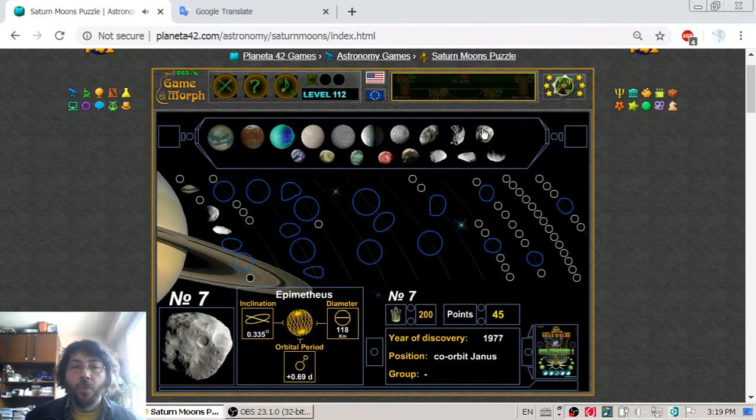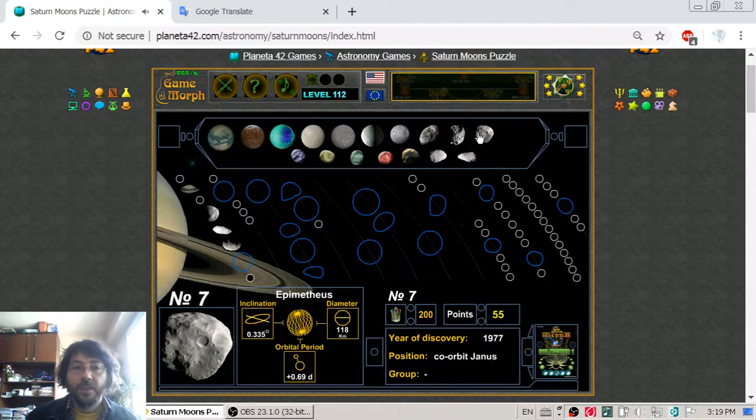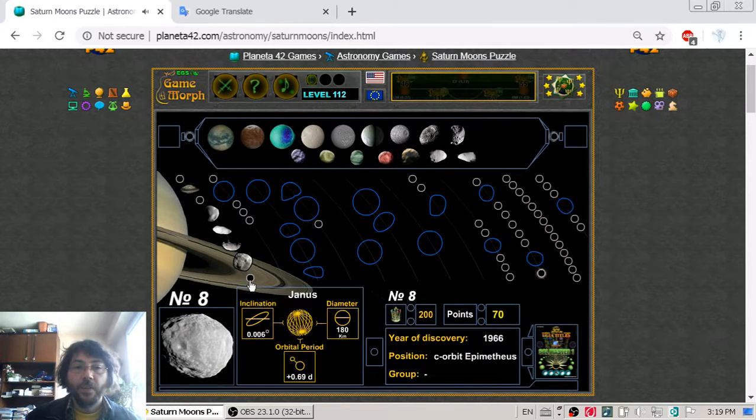We're looking for moon number 6. That is Pandora, with a diameter of 100 kilometers. And moon number 7 is Epimetheus. So the first part of the ring is complete. We have moon number 8, which is Janus, with a diameter of 180 kilometers.